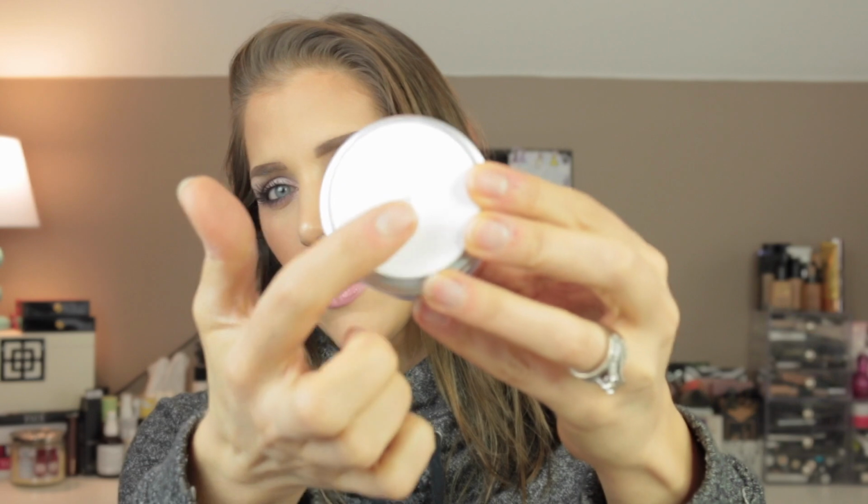Maybe. All right, this is the Kate Somerville Oil-Free Moisturizer. This was sent to me by Kate Somerville. I do love the packaging, as I'm struggling to get the top off, but I do love this tiny little, see that little hole right there?